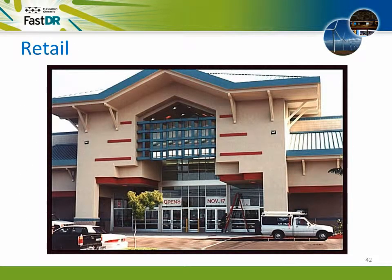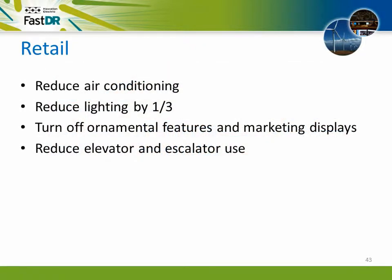Many retail stores participate in demand response and are especially interesting if a chain of stores is controlled together. Typically, DR is achieved by reducing the air conditioning and shutting off a third of the lighting, also turning off ornamental features, marketing displays, and elevators as feasible. However, for this Fast DR program, some smaller retail stores may not meet the minimum load shedding requirements.